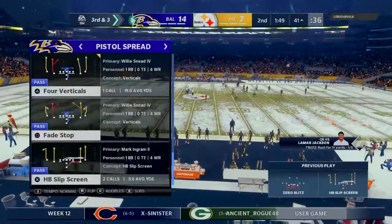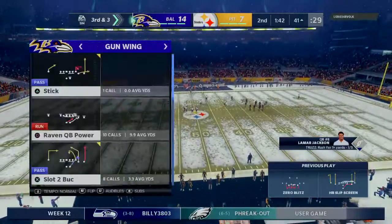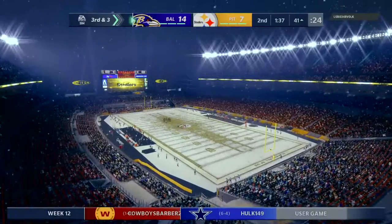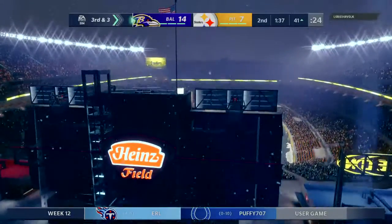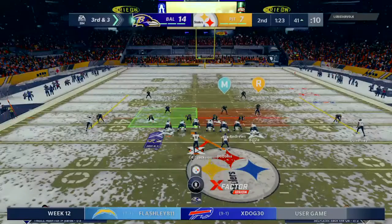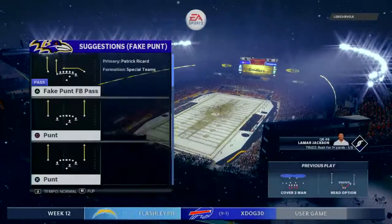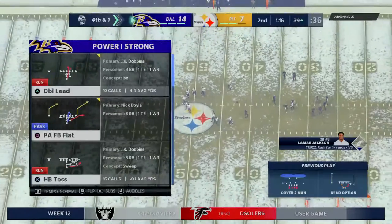To Mark Ingram. For a second there, I thought that might break big. Screen pass, looked like it was coming together, looked like there was an opening. Still, ended up with a solid gain. A good chance this is 4-down territory if they're unable to convert. But right now looking at a 3rd and 3. They'll try to run for it with Dobbins. And they're going to mark him down short, maybe by about a yard, if that. Now the Steelers use the first of their 3 timeouts as they'll head to the sideline and talk over what to do next.